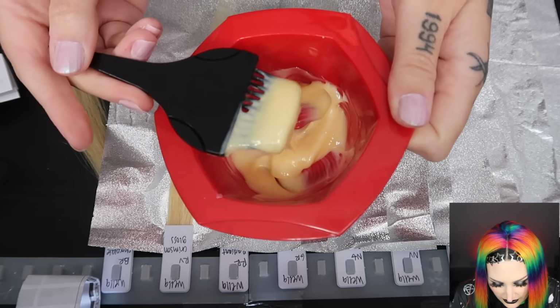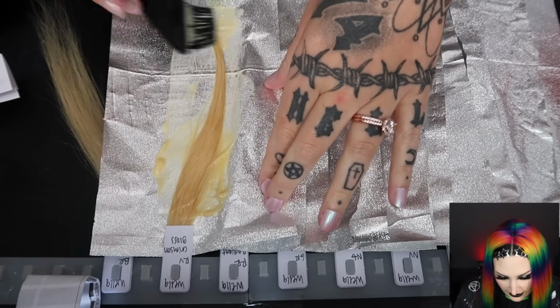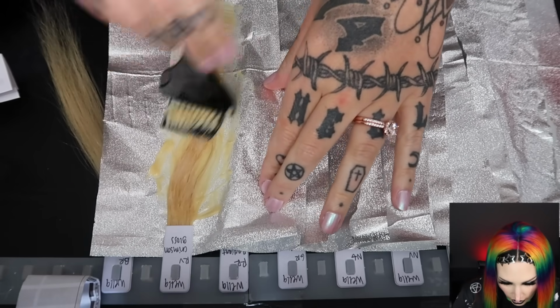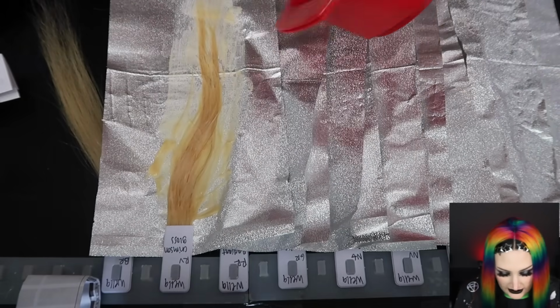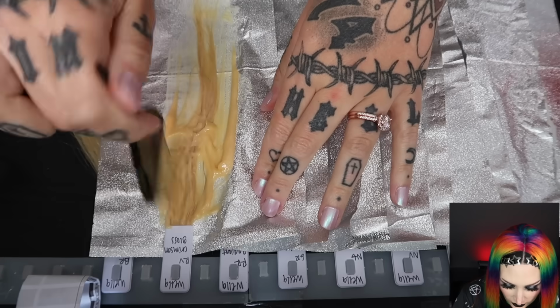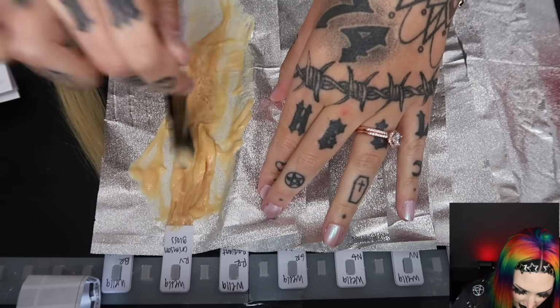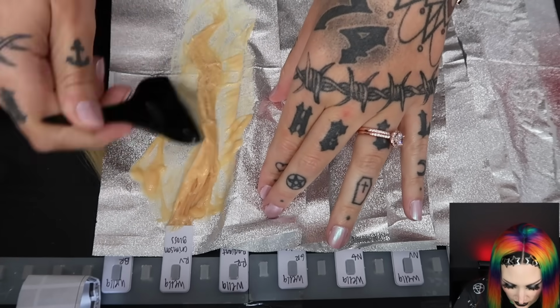Next, we have Crimson Gloss. Curious about the difference between the crimson and the red one, the RR. I feel like the crimson will be a deeper, more natural red, maybe even have a little bit of purple in there, where the RR will be just straight bright red. You guys can see this one's also oxidizing really quickly.